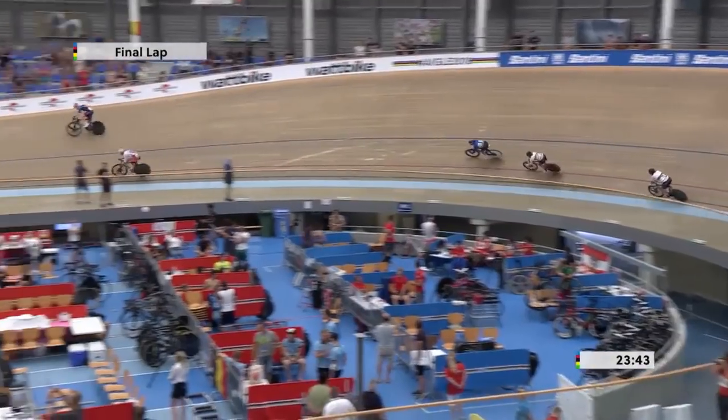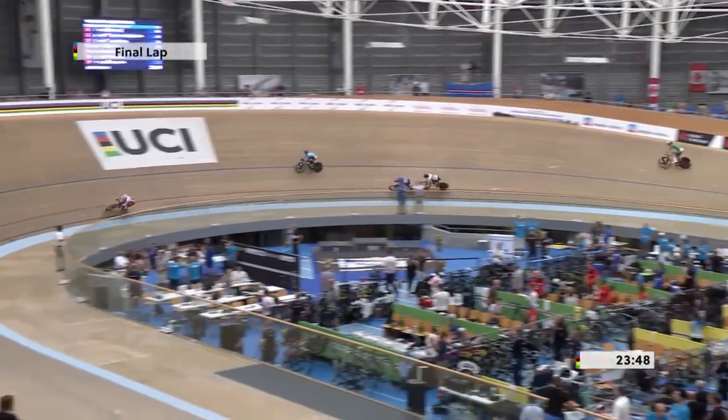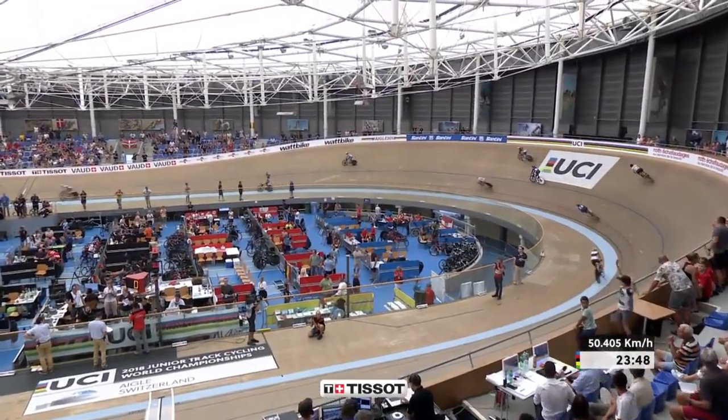Over the top they go. Italy get the advantage. Australia make a late change, and they're coming into the finishing straight. It's a victory lap here for France. They are already celebrating victory. Russian Federation will secure second place, but it's ever so close for third between Australia and Italy.